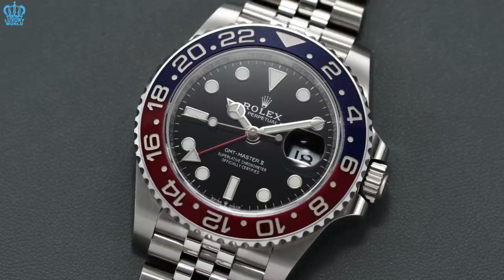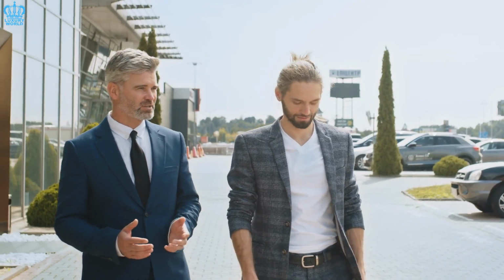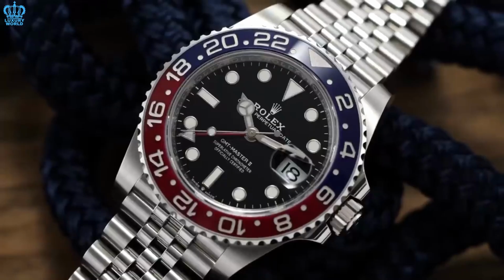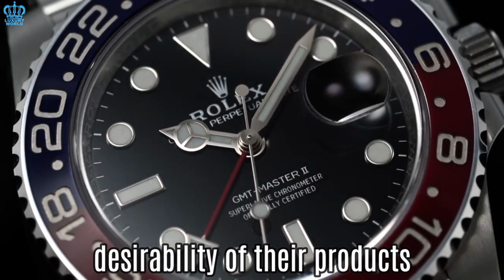This scenario has sparked numerous complaints, leaving customers dissatisfied and frustrated with the Rolex brand, which is not beneficial for Rolex. However, from a business standpoint, consistent demand surpassing supply can be advantageous, particularly for luxury brands, as it boosts the exclusivity and desirability of their products.